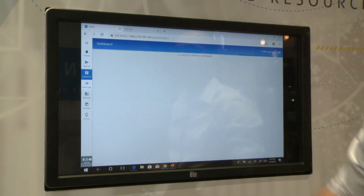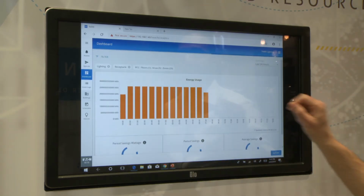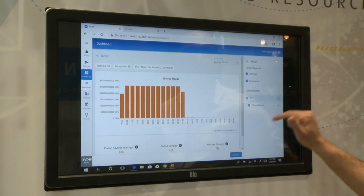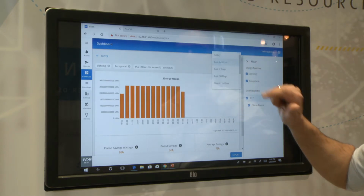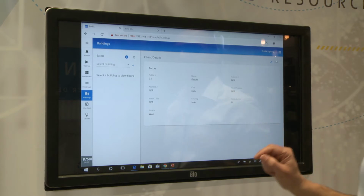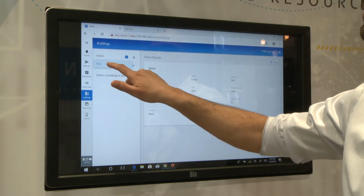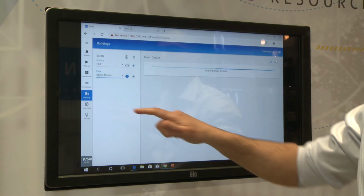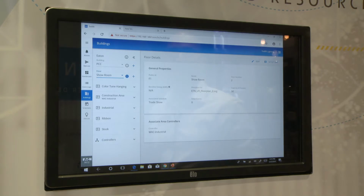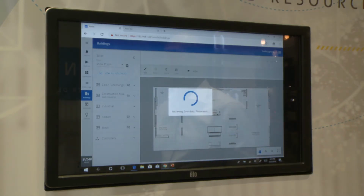You have an energy dashboard that allows you to see your energy consumption for the building, that you can filter based on the energy source as well as the building hierarchy, as well as look at different time ranges. This lighting app also allows you to build your system, so you can add new buildings, you can add new floors, you can create new areas and zones, as well as associate a floor plan for each floor configured in the system.